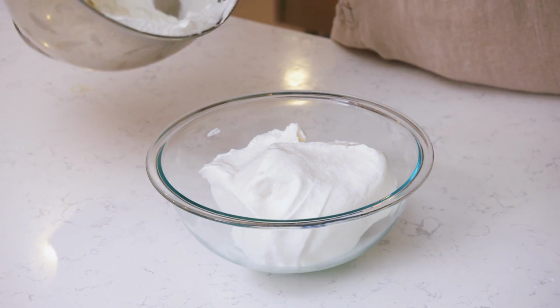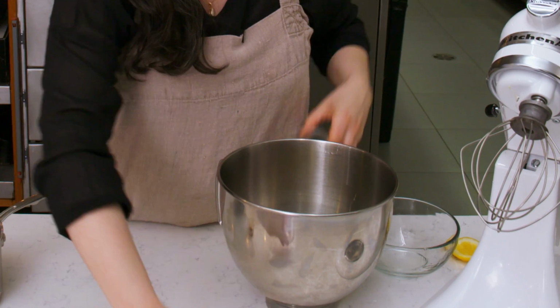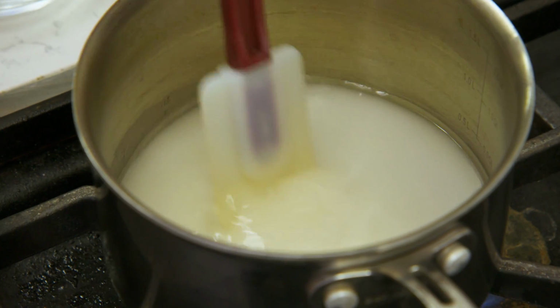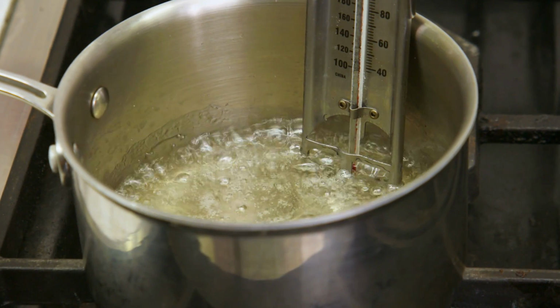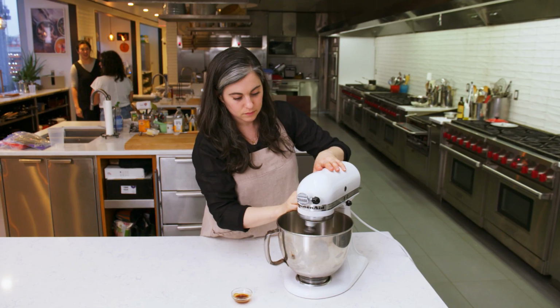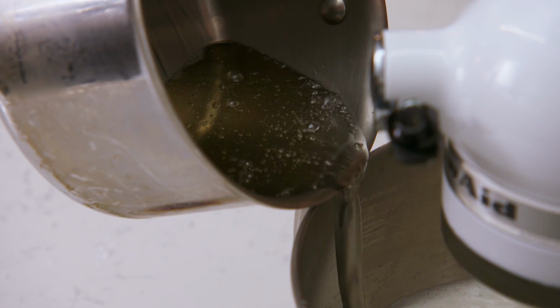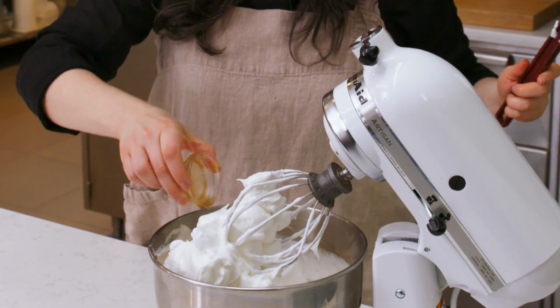So to make our Italian meringue, I started with my egg whites in the clean bowl along with cream of tartar and a little bit of kosher salt. Then on the stove, I combined my sugar and water, brought it to a boil, and stirred it until the sugar was dissolved, and cooked it until it reached 238 Fahrenheit. While that mixture was coming up, I started beating my eggs and I got it to soft peaks. At that time, the sugar syrup was ready to go. I streamed that into the bowl on high and whipped it until the meringue was stiff and glossy, and then I beat in my vanilla extract.